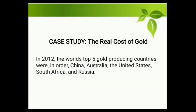Maong ang case study kay the real cost of gold is because sa kadaghan sa naguba nga mga parts sa environment kay mayra kaayo ang nakuha nga gold. So the environment is the real cost of gold.